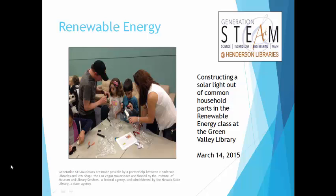And it's just this hands-on stuff. It's the stuff we've always done. We open a book and we have people do an activity. We're taking the information out of the book and we're having them do it right in the library.